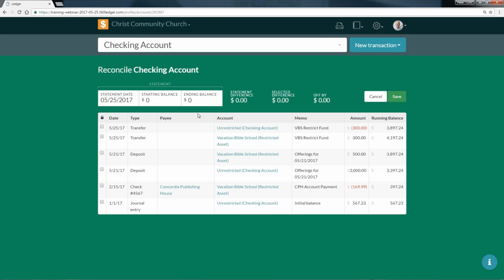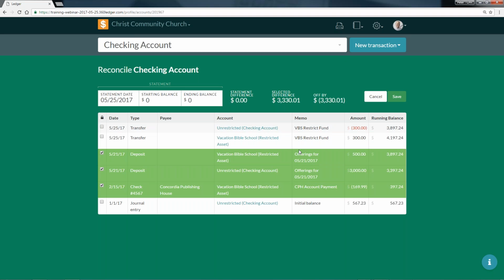And from here you can take your starting and ending balance on the statement and go through and check off each one of those transactions, and that becomes your reconciliation and say this matches with what the bank says I have. And it's a good time to double check in case something was missed that you need to add, or something was tracked that didn't get into the bank.